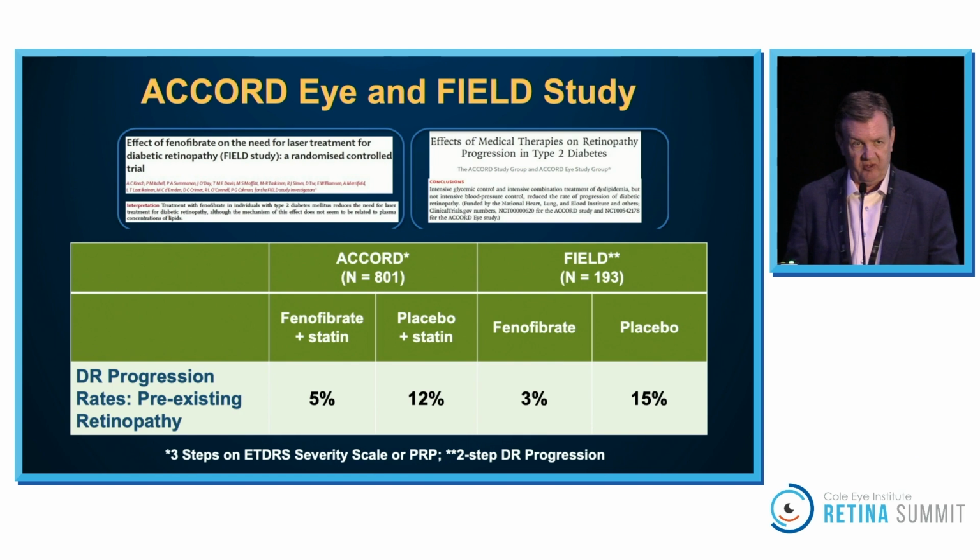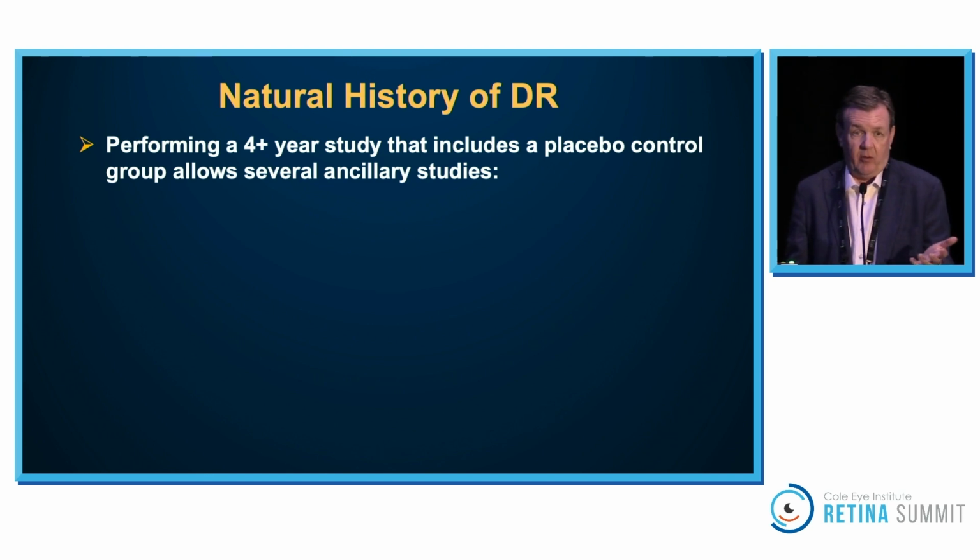When you look at the FIELD study, which also was looking at patients with type 2 diabetes, there was a 2-step reduction in progression with the use of fenofibrate, 3% versus 15%. So pretty good data, but we don't use this, and it's really interesting why we don't. Actually, I don't have a great explanation, except that we like to inject things. We don't like to write prescriptions for pills.